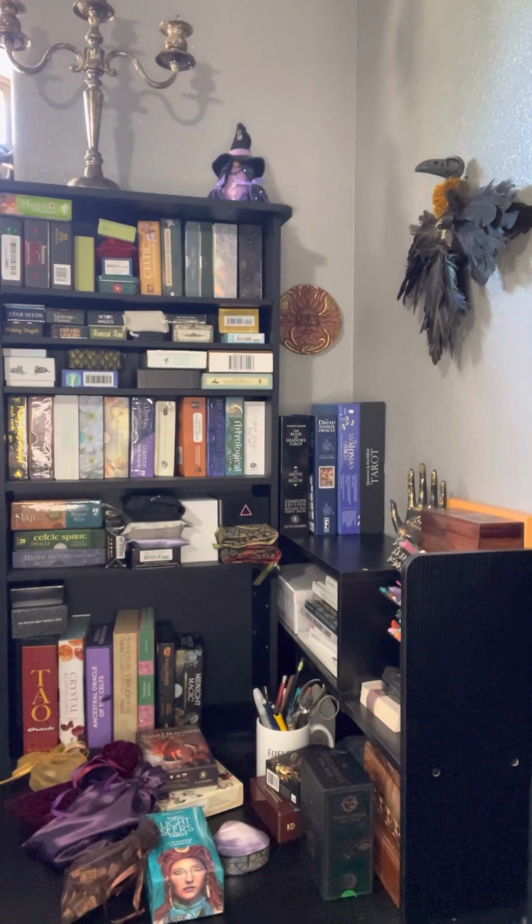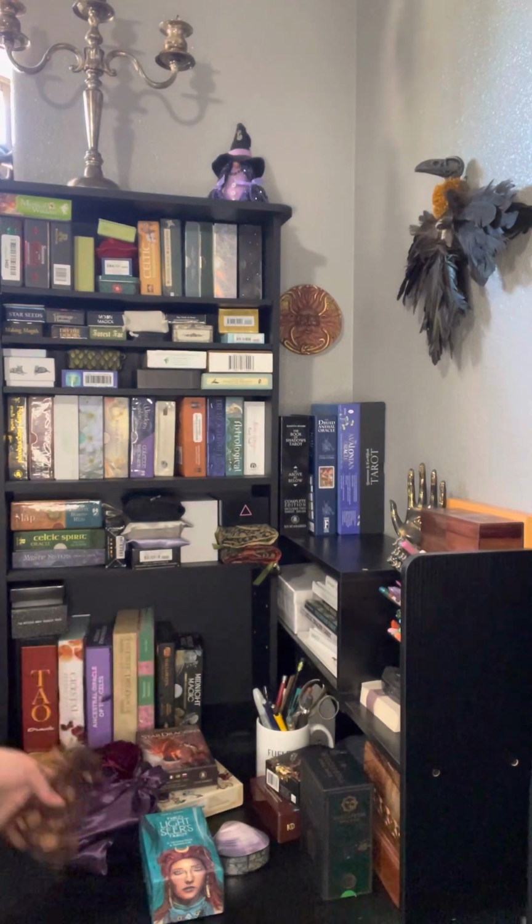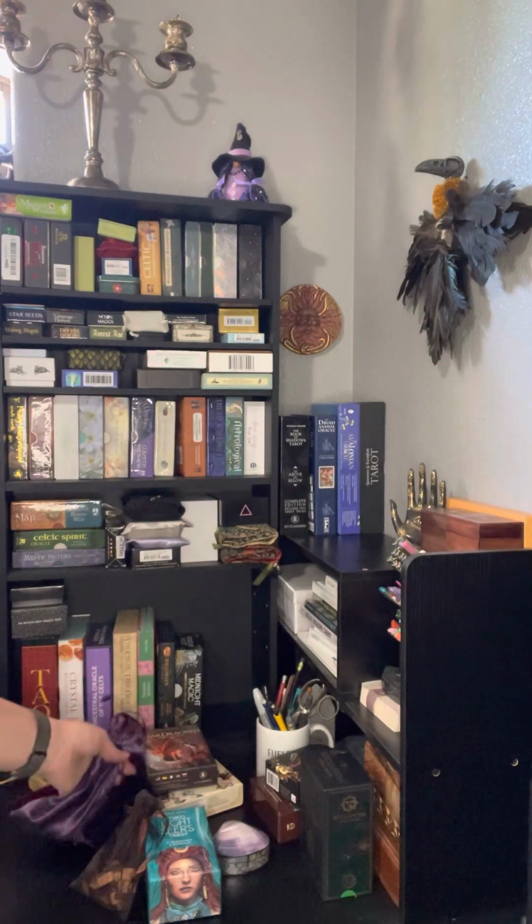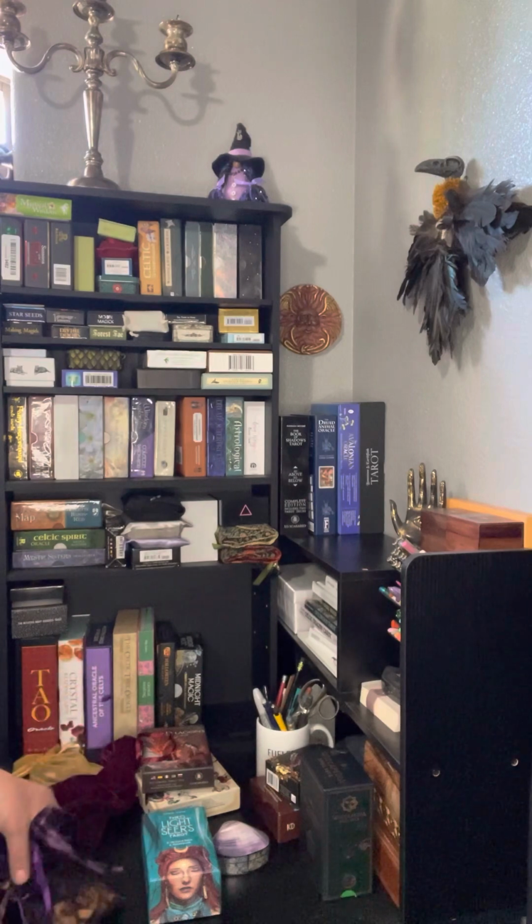This is just something new I'm going to try to do and see how it goes. So with that, I think the first thing I'm going to do is start pulling everything out and separate them by tarot, mini tarot, oracle, and Lenormand decks and kind of go from there. And then I've also got my other divination tools here as well, so I've got to fit those in there somewhere.